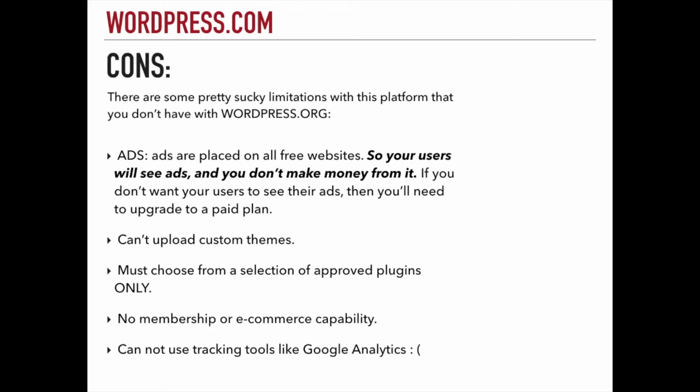With WordPress.com, you cannot upload custom themes and you must choose from a selection of approved plugins only. No custom plugins available on WordPress.com. And you're not able to use WordPress.com as a membership site or an e-commerce site. And you're not going to be able to install tracking devices like Google Analytics, unfortunately.